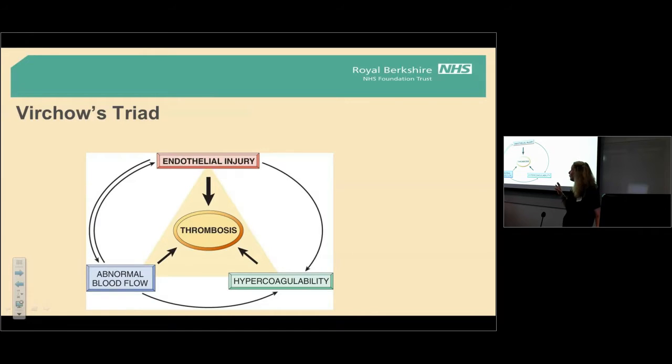This is quite a helpful visual, I find. I don't know if any of you have heard of this. It's Virchow's Triad. So Virchow talks about and illustrates in this diagram endothelial injury, hypercoagulability, and abnormal blood flow. All of those 3 things are things that affect all of our patients with cancer.